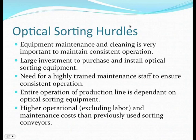to ensure that we could keep that piece of equipment operating. We also wanted to consider the additional operating costs, excluding the labor, such as the additional capital initially, the maintenance of the additional conveyors, the air compressors, and ensuring that the material was prepared properly to go into the optical sorter.